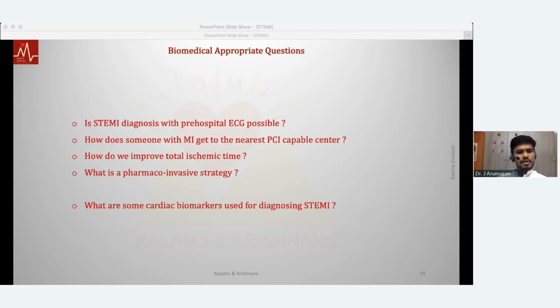Pharmacoinvasive strategy. So doing primary PCI first is not feasible, not realistic in an Indian setting, LMIC setting, although that is the preferred treatment. So they give drugs first, thrombolysis. Then they do PCI. That is known as a pharmacoinvasive strategy. Okay, so there is primary PCI, pharmacoinvasive strategy. Then if the drug you gave did not work, that is known as a rescue PCI. Things like that. Okay, there are differences.